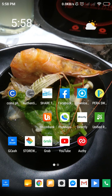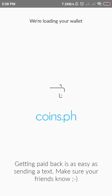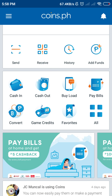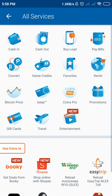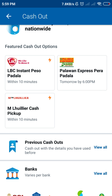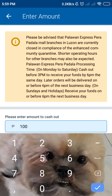All you have to do is to download and install this application from Play Store and have it fully verified. So let's start now. Just open the coins.ph application. I've set the password for the app, and from here I only have 170 pesos balance, so just press on all, and then dito press mo lang yung remit. So from here just select Palawan Express, tapos dito let's enter the amount. For example, enter natin 1,000. This is just for testing.